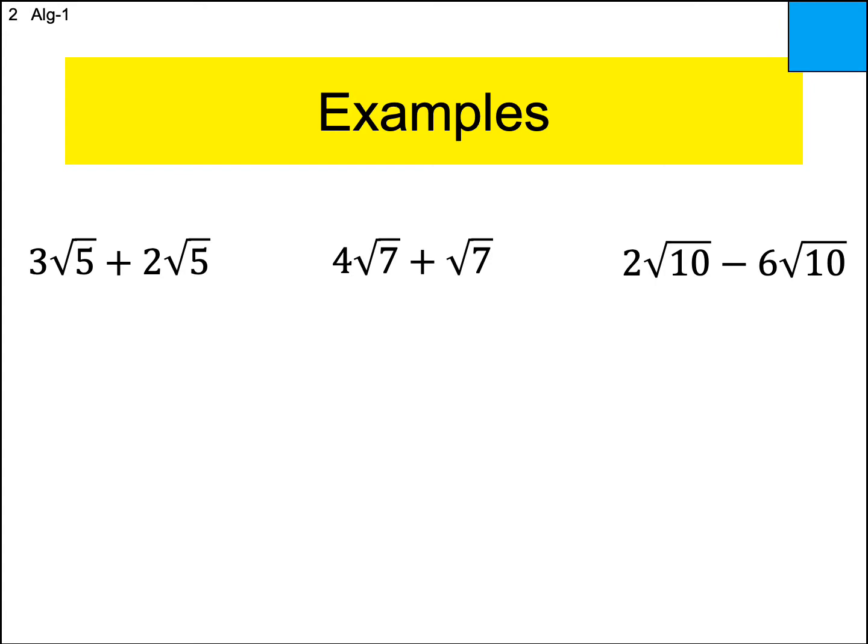Okay, so let's do some examples here. Here we go. Let's do some together. All right, first one on the left. Allie, you want to try that one? That's right. So we have like radicals. 3 plus 2 is 5. Adding the coefficients, so we get 5 root 5.